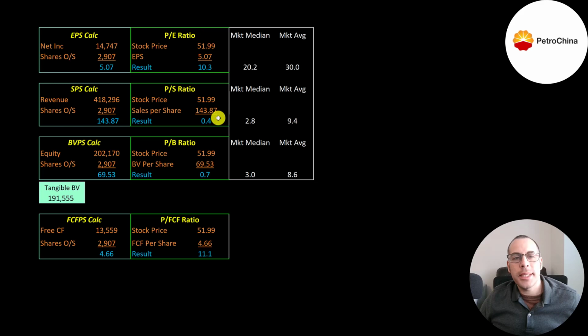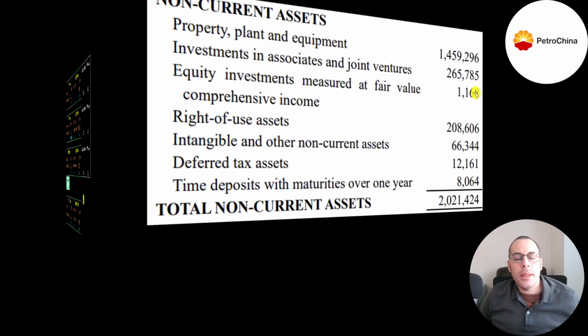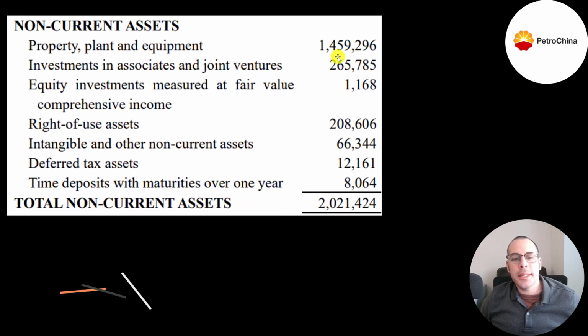A really good price to sales of 0.4, that's stock price over sales per share. And a great price to book of 0.7, that's stock price over book value per share. And they have a good price to free cash flow of 11.1. Let's look at their non-current assets.